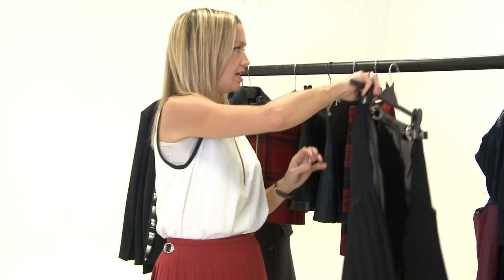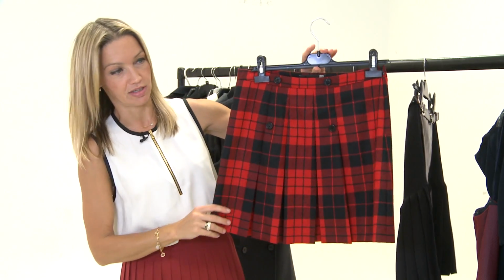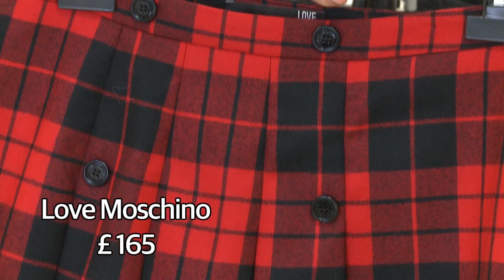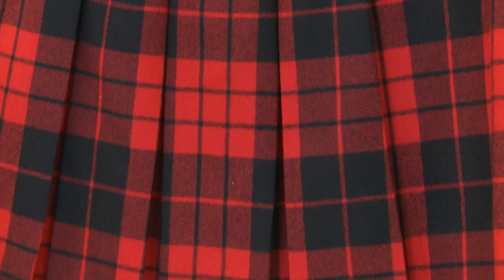And this next one is Moschino. So you see there you had your black and your pleats, and here you've got your tartan and your pleats, but not all together. I think you're getting the hang of it now. This one's a lot shorter. I think that's really a decision that depends on you and your legs.